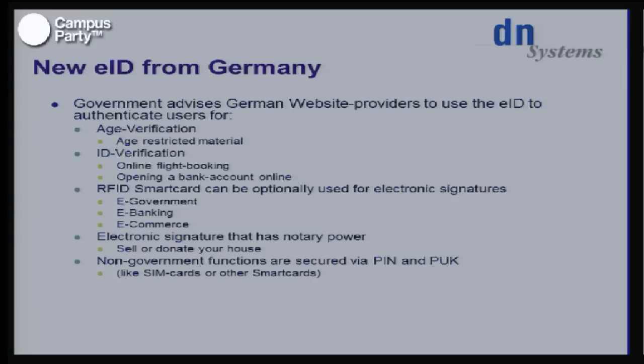The new idea is the German government wants to use... advertise on German website providers to use the EID card for age verification, ID verification, online flight booking, opening bank accounts online, and it can be used for e-government, e-banking, e-commerce, electronic signature, which has actual notary power. So you can even sell or buy a house by this card remotely.